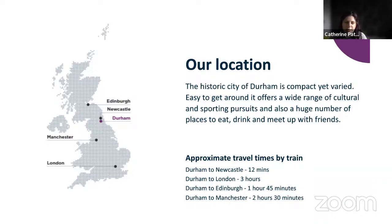It's also worth noting that Durham is really close to Durham County Cricket Club, which tends to host some international cricket matches throughout the season, but there's always lots going on around there, as well as other opportunities across the city.